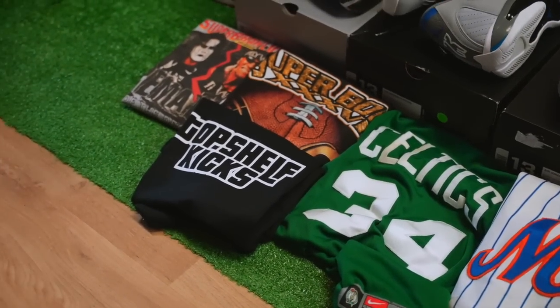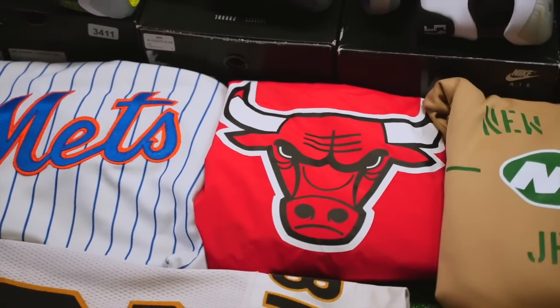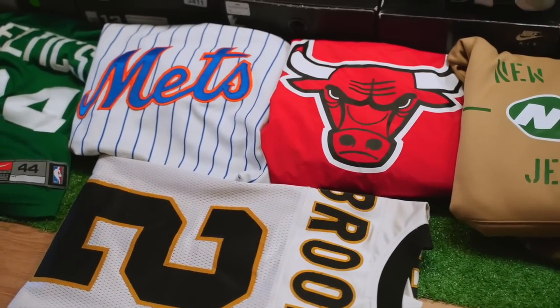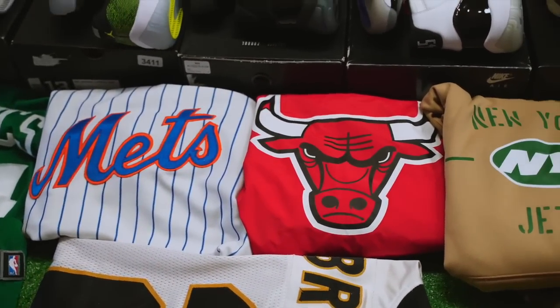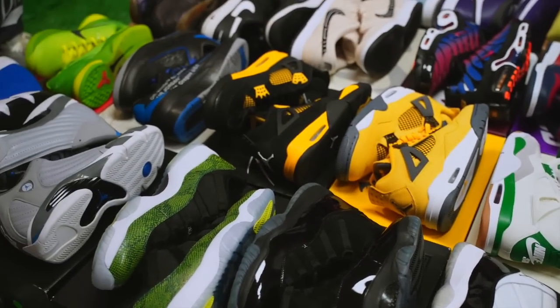Shouts to whoever ordered the Top Shelf Kicks tee. We got some other cool t-shirts, some awesome jerseys. I believe that's an Aaron Brooks authentic, a Mets Rawlings pinstripe stitched jersey. Got the Mitchell and Ness Bulls throwback warm-up. And then let's talk about the sneakers, because man, it is some batch.